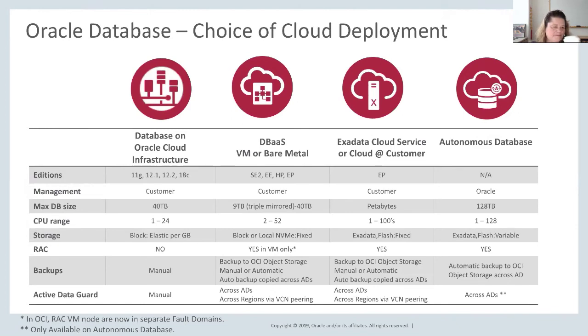Yeah, so one difference between autonomous and the other services we just touched upon is in autonomous you get a PDB for you. So you don't get SSH access. You cannot log in to the host. This is Oracle managed. That's the reason we lock you out of those activities, right? So you get a PDB, you connect to it. It is available, out of the box with all the optimizations that we have.